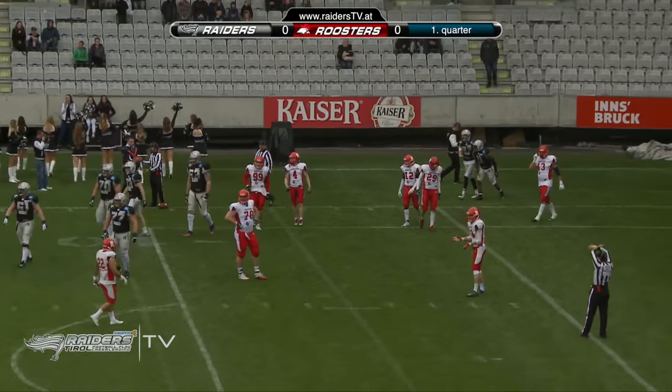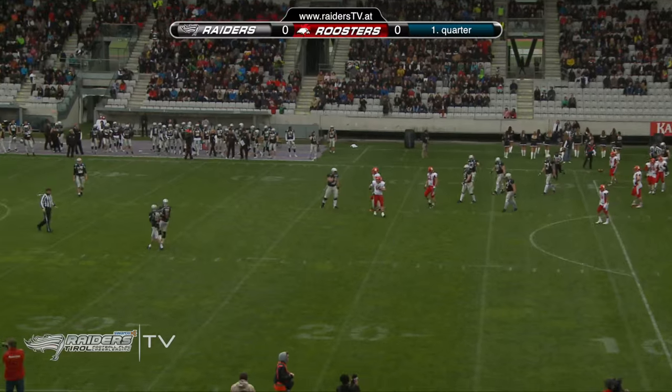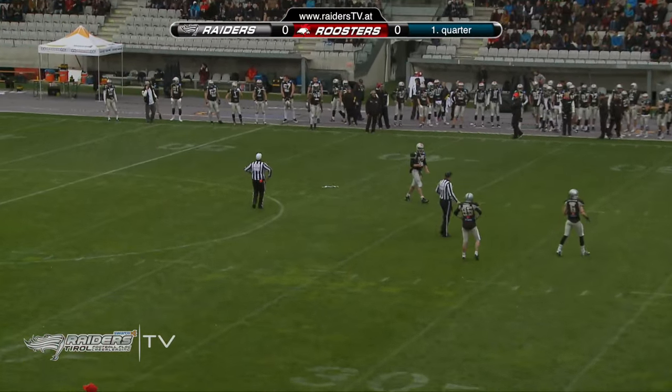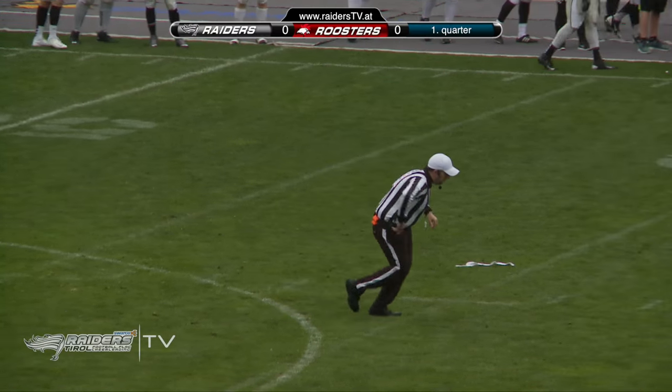But it's going to be interesting to see what that yellow flag is. I think that's just offside, trying to bring pressure. Yeah, the expert is right.